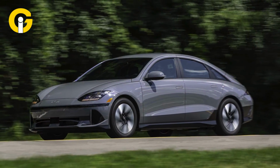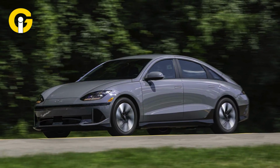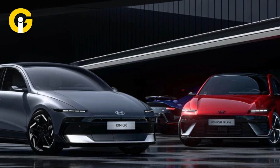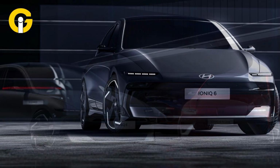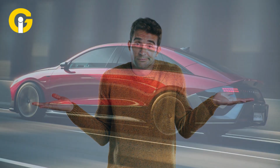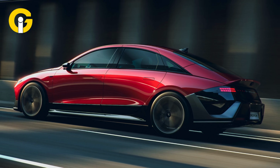Hyundai stealing the spotlight at Seoul with the IONIQ 6 facelift and an all-new IONIQ 6 N-line. Think bold design, slick performance, and a sustainability flex that's turning heads. We're diving into what's new, why it's trending, and what's coming next. Let's roll. Alright, let's start with the star, the refreshed IONIQ 6.